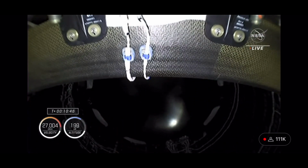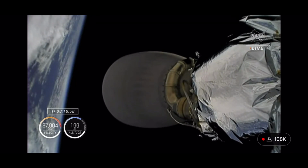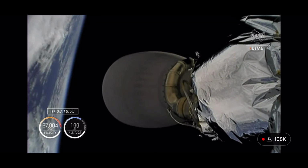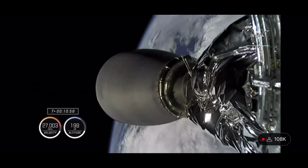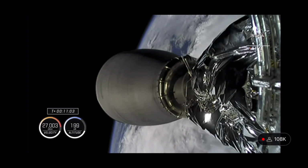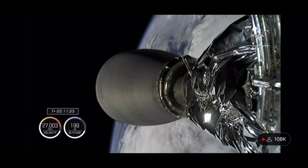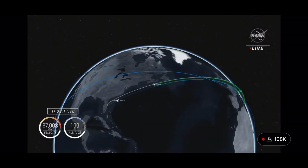We are expecting stage separation to occur in just over a minute from now, about 1 minute and 8 seconds. And that's when the second stage will separate from the Dragon trunk. The Dragon trunk is the part of hardware where we are able to house the cargo that is able to be exposed to the vacuum of space, as well as the solar panels which help power Dragon while it is on orbit.